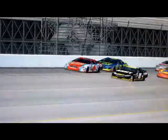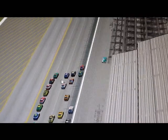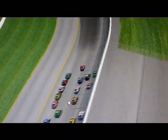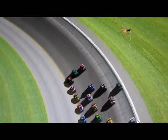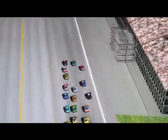Let's come down the backstretch. Let's get a helicopter view. Oh, look at that. 4 wide. If Harvey makes a 5 wide, they're gone. But he's not gonna. Alright. Oh, Matthew McMurray, Garrett Jones. They are almost up into the wall. Oh, now they are up into the wall.